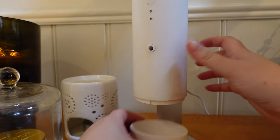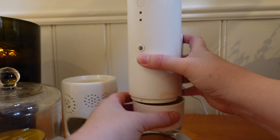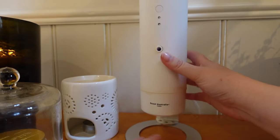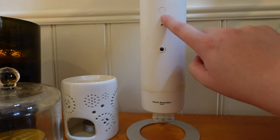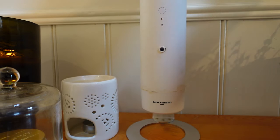Scent is in the bottom. Just see it there. It's called Patisserie. It's amazing. And I have this on a schedule. It bursts out the fragrance here. I think this is an on and off or like a burst button, and it's got an app.